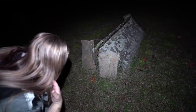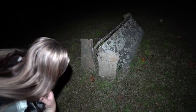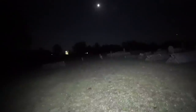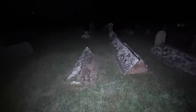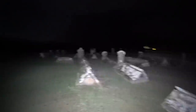Dussel? Two years old. Was born November the 22nd, 1858. Died March the 28th, 1860. Aww. Yeah, I'm not sure why this one was all on its own like that. Wow, that one's completely in the ground. Yeah, there's like little ones. This is so wild. I've never seen anything like this.